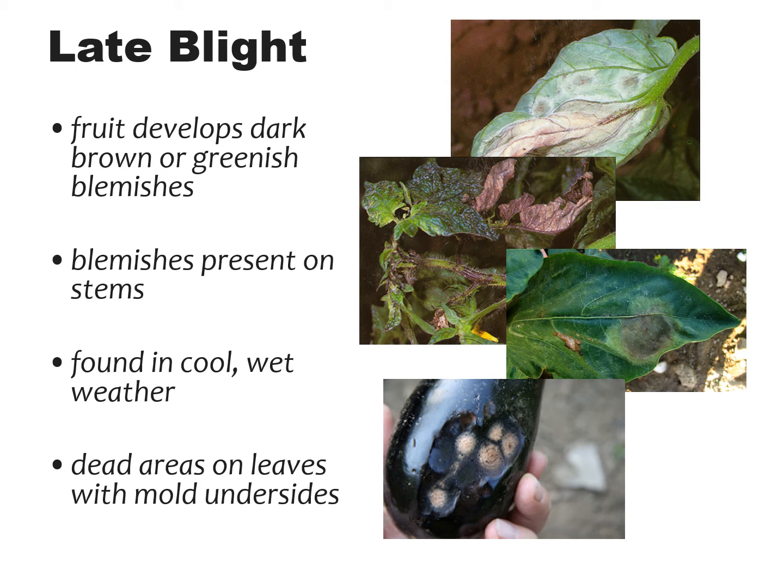This is the fruit develops dark brown or greenish blemishes. The blemishes can be present on the stem. The leaves kind of get water soaked there. You can see that pepper leaf. This is usually a cool, wet weather disease, which is generally not that big a deal for us because we don't have cool, wet weather that long before it heats up. This doesn't really like hot weather.